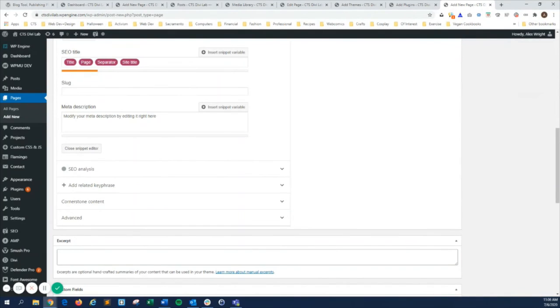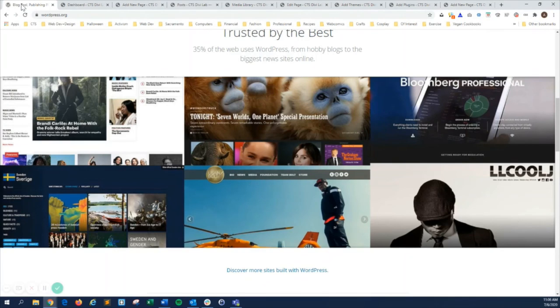To recap, WordPress is well supported, easy to use, completely customizable, and great for SEO, making it our website development software of choice.